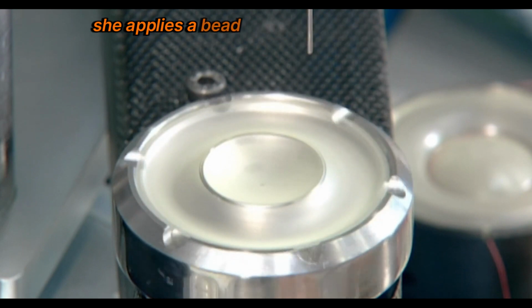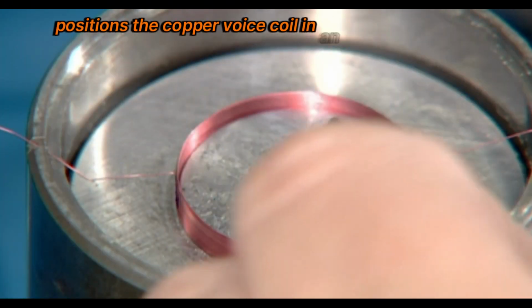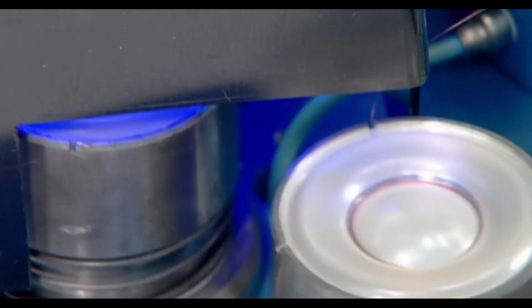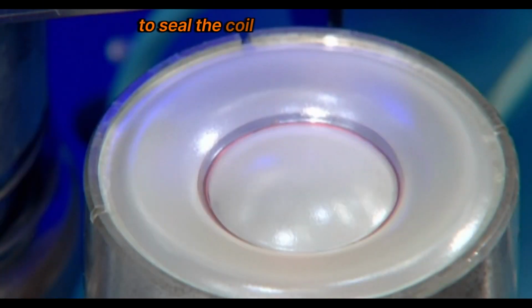She applies a bead of glue to the diaphragm, then positions the copper voice coil in an assembly device. She aligns the glued section of the diaphragm with the coil. Ultraviolet light activates the glue to seal the coil to the diaphragm.